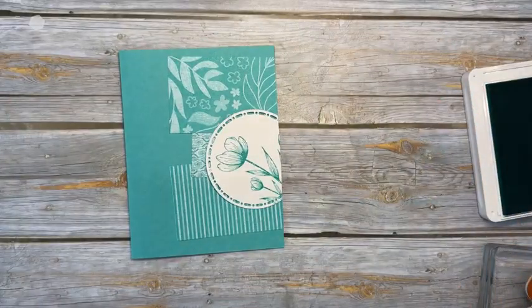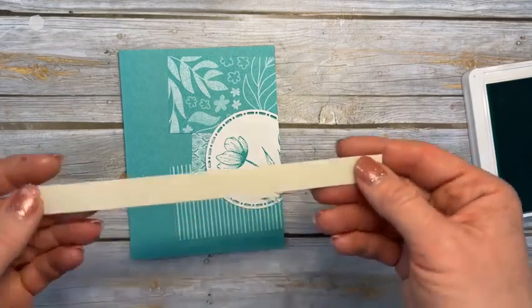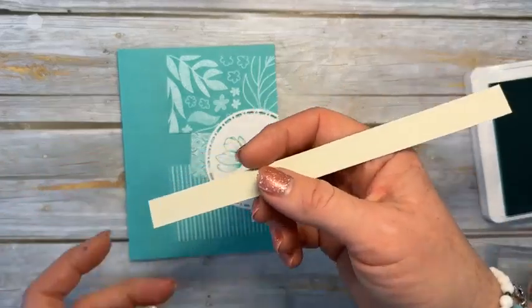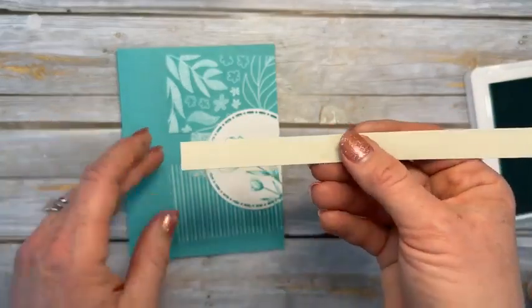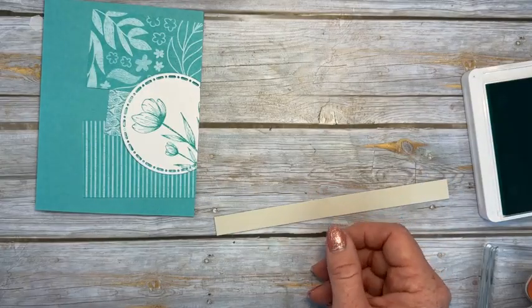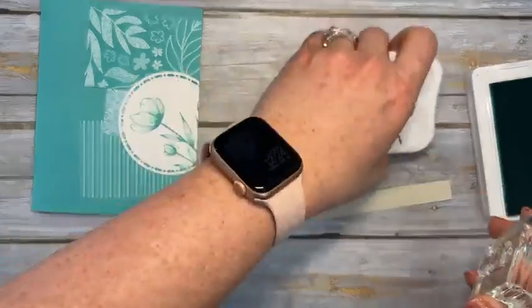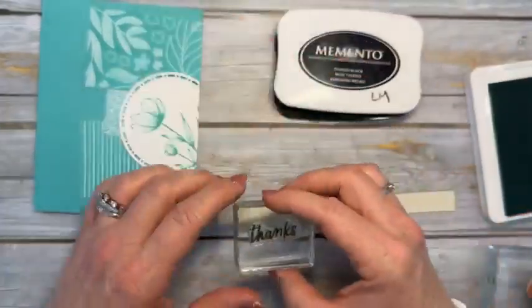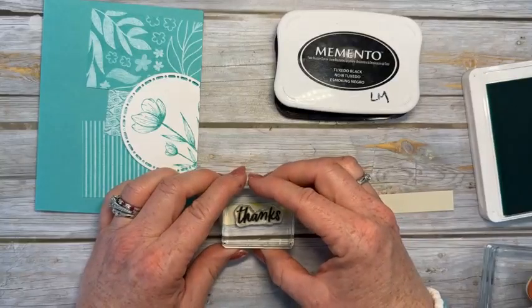Now we have another beautiful new color that has come in, and that is our basic beige. Is that what it's called? I should have looked up the name. You guys know I am terrible with the names, but it's the beige. I think it's called basic beige. And we're going to add thanks, because who couldn't use thank you cards at this time of year, right? And we're going to stamp that just like so.